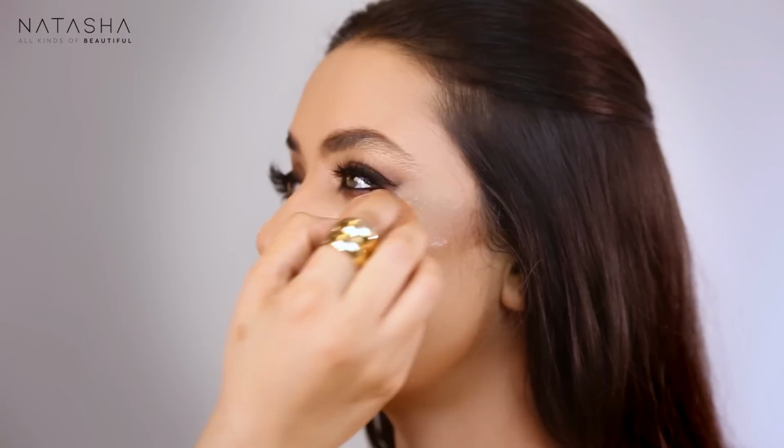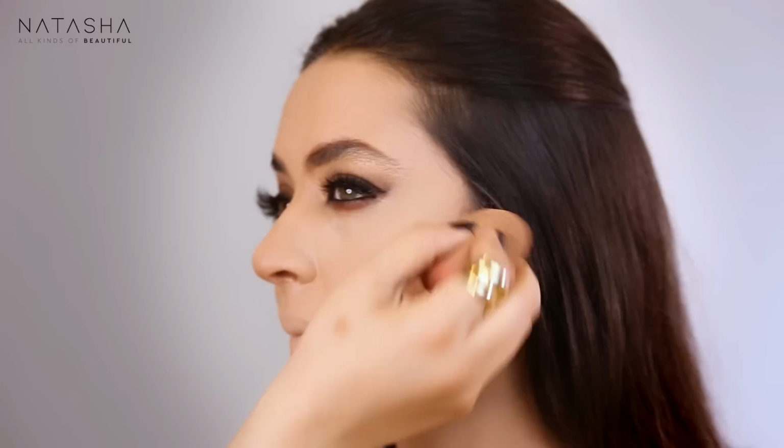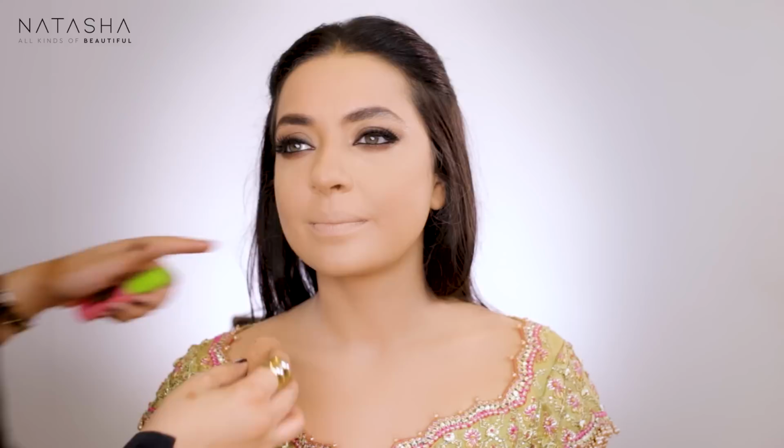Look straight, Maliha. Apply loose powder all over. Just buffing the loose powder on her face here.